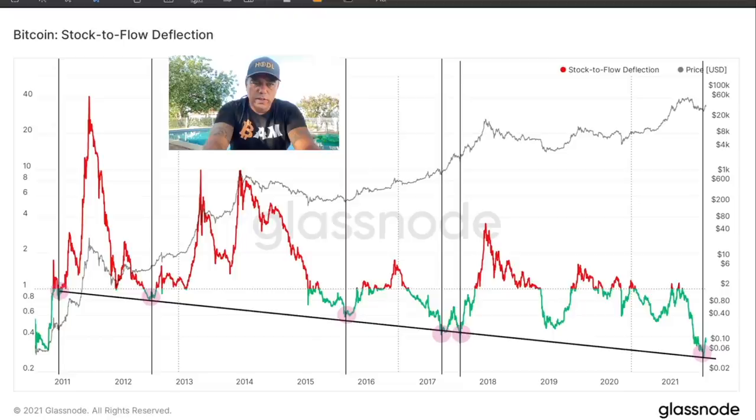Every time we touch that downward stock to flow deflection trend line, this black line on the bottom, check what happens with the price when we touch that line. And we just touched that line and we are going up again here. Every time, you can see the vertical lines, the Bitcoin price from that moment that we touched that line went up. Up, went up. Every time again and again, we went up when we touched those lines over there.